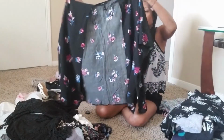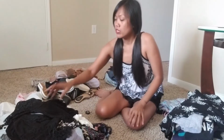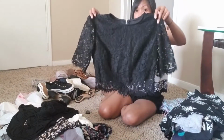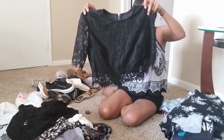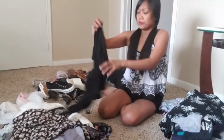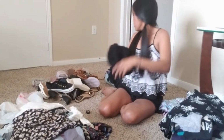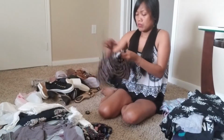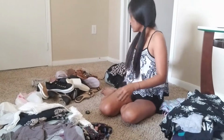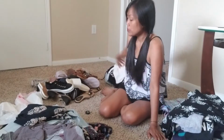I have a cardigan from Forever 21. I never use it, so goes to Poshmark. Lace tops. That's really pretty, but it's kind of big on me. Poshmark. Off shoulder tops. Shoulder tops as well, crop top. Tops, Poshmark.